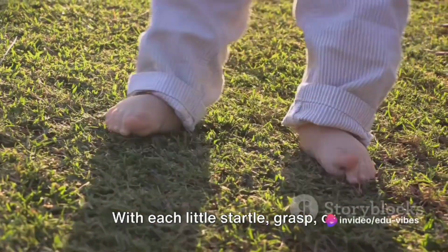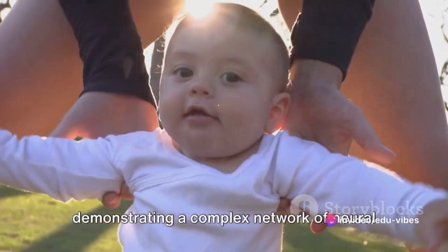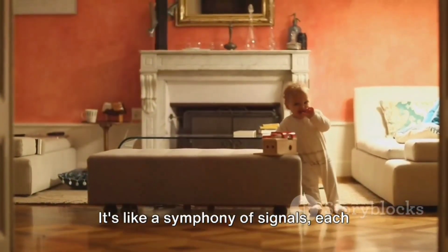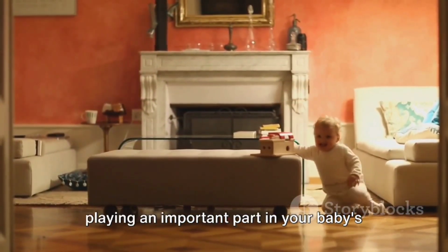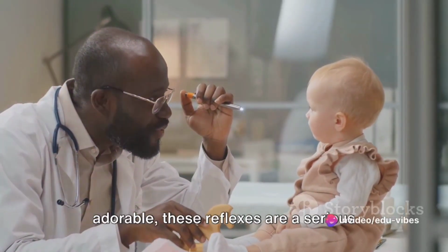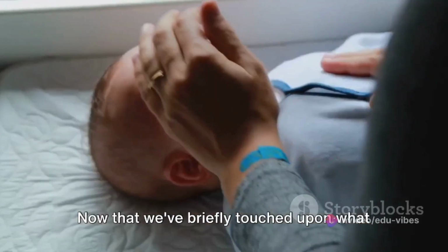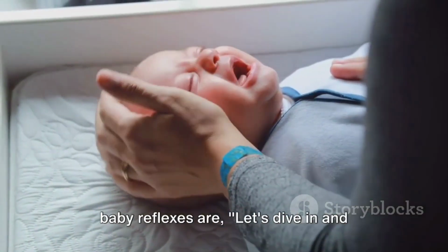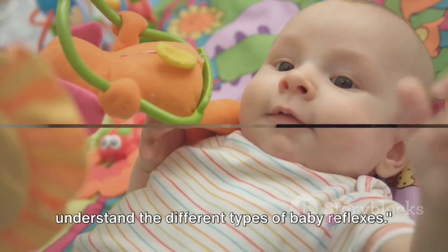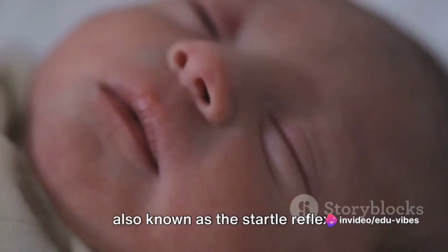With each little startle, grasp, or rooting movement, your baby is demonstrating a complex network of neural pathways and connections that are hard at work. It's like a symphony of signals, each playing an important part in your baby's journey of growth and discovery. So, while they may seem random and adorable, these reflexes are a serious business in the world of pediatrics. Now that we've briefly touched upon what baby reflexes are, let's dive in and understand the different types of baby reflexes. First on our list is the Moro reflex, also known as the startle reflex.